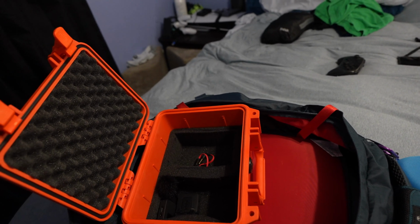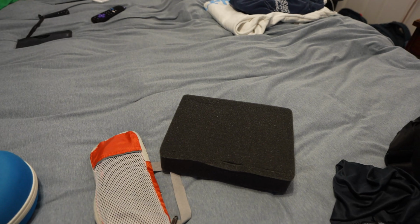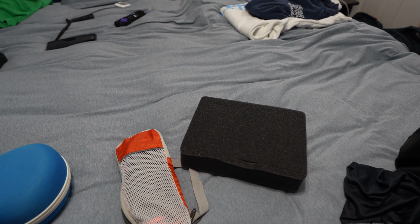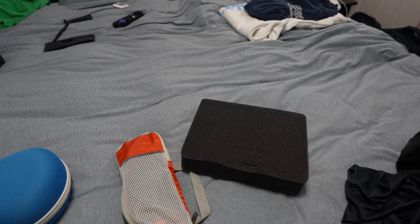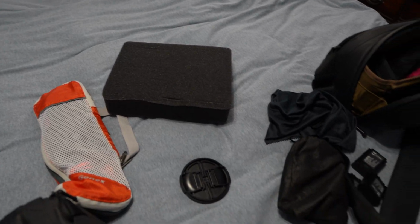The only thing I got left really to figure out is the microphone. I might be able to trim more foam out of this piece and put the microphone in there. I don't know. I'm still kind of thinking about that. We'll see what happens. I'm going to do a rough packing without putting the camera in and just the case and see how it looks in the backpack. So let's see how that goes.